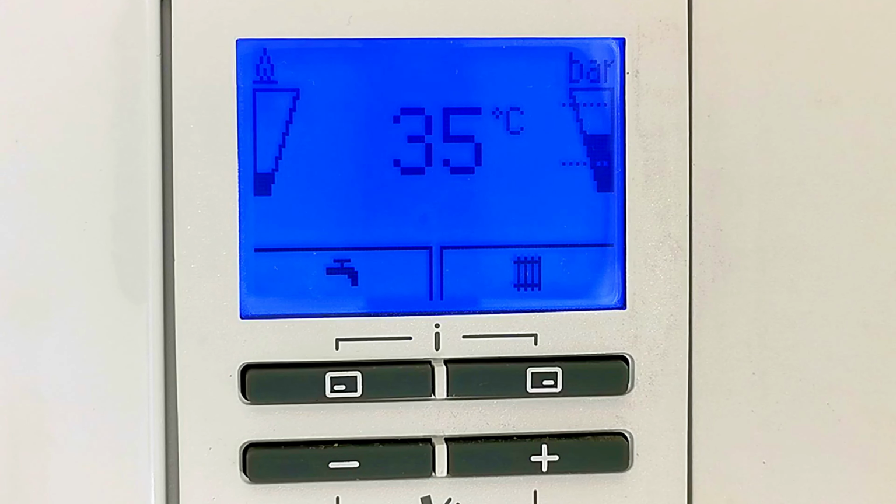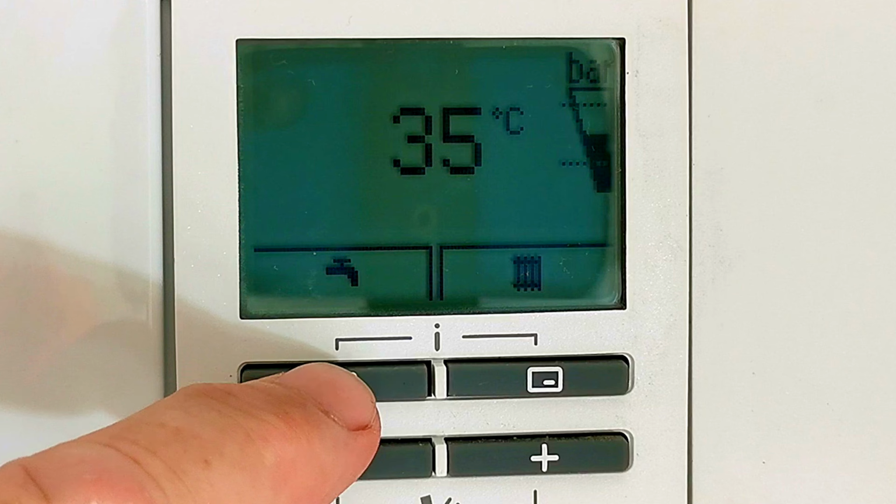If I turn the heating off, the radiator symbol will go away, and then the flame will go out also. And there you go, both of them are now off.